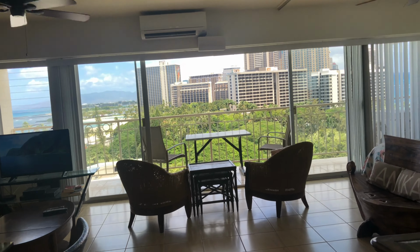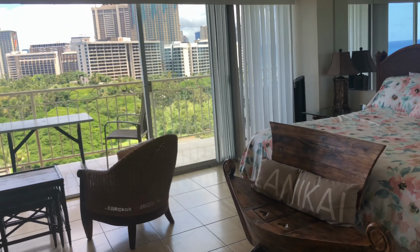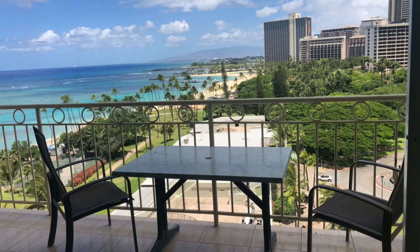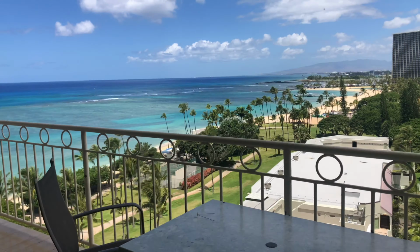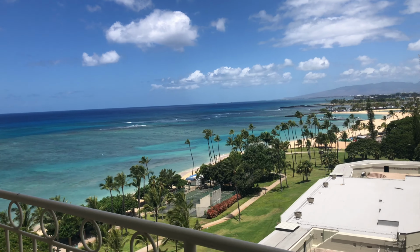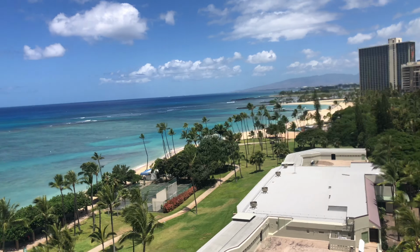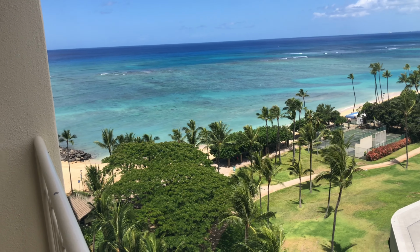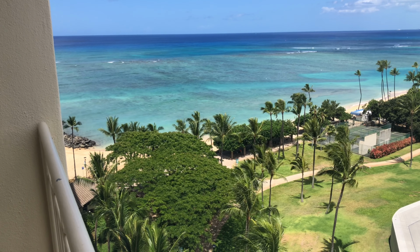And the wow factor definitely is, look at that view. Waikiki Shore, right on Waikiki Beach.